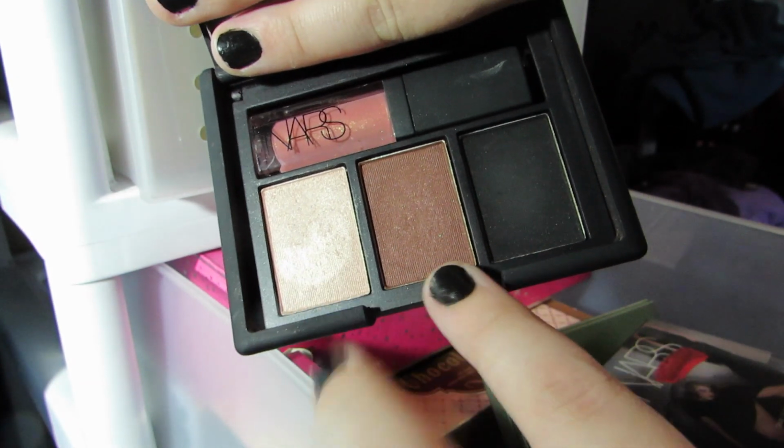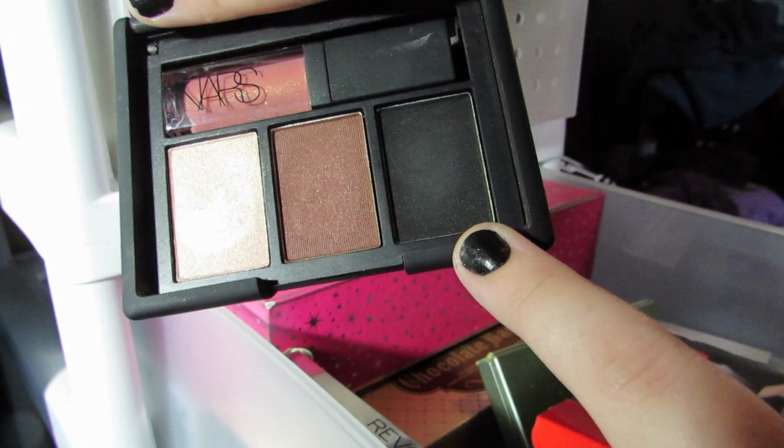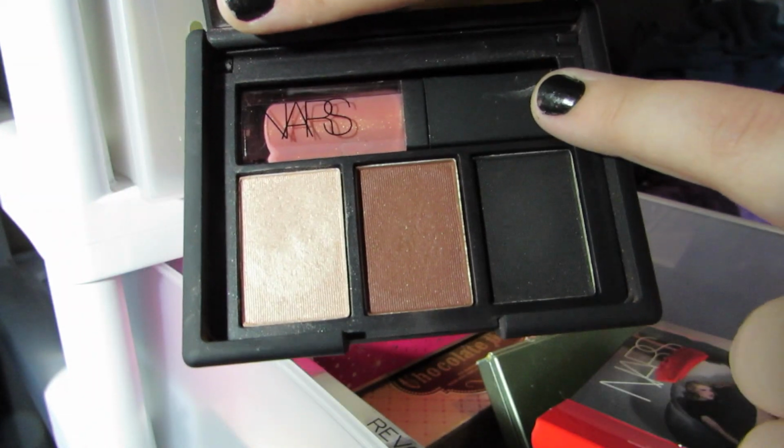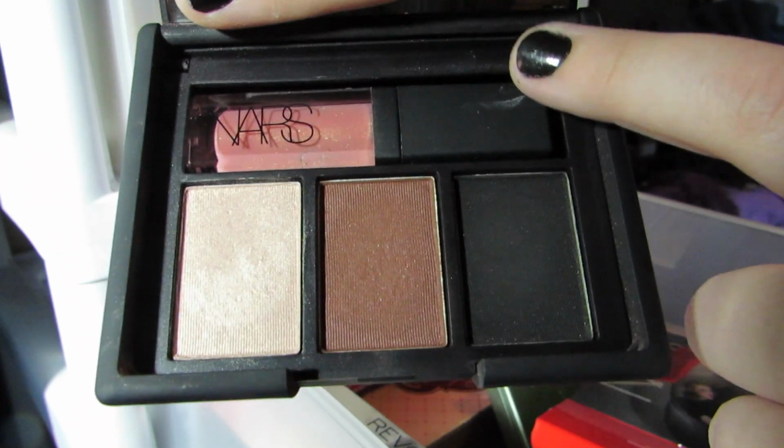This one is Jezebel. Both of these are limited edition shades. And then this one is part of their permanent line called Pandora. This is one of their larger than life mini lip glosses. This is also an exclusive shade called Deep Throat.